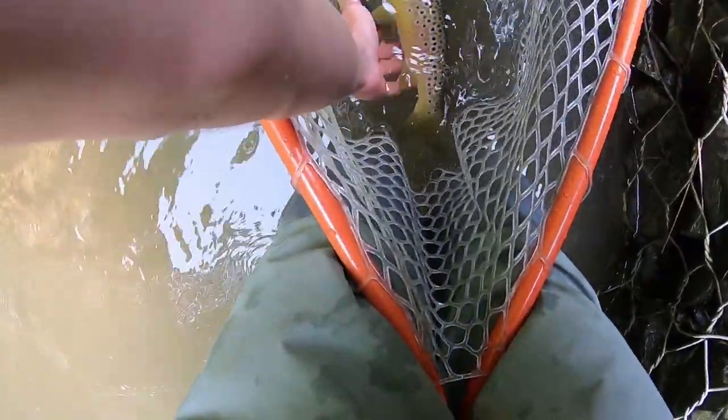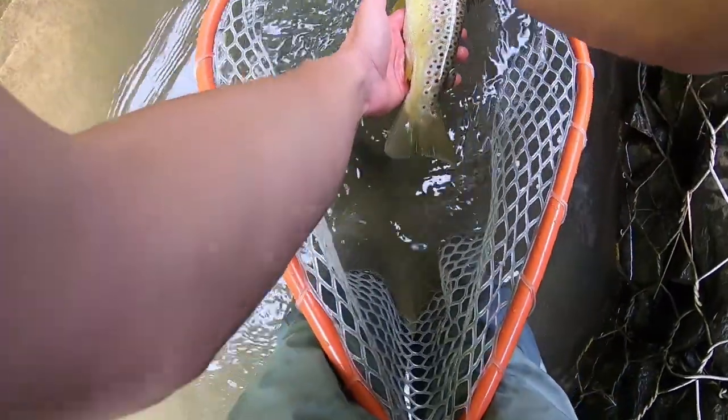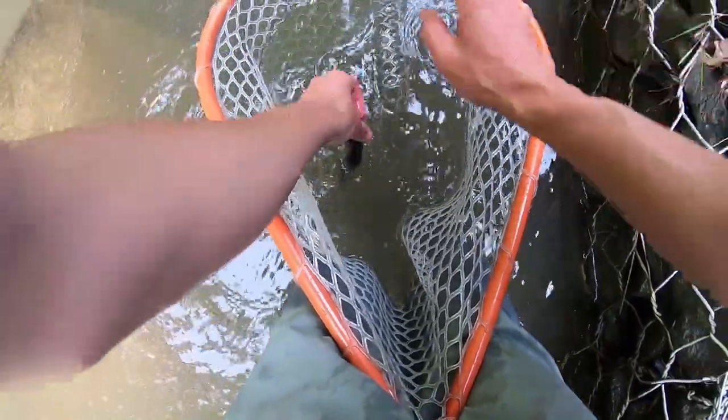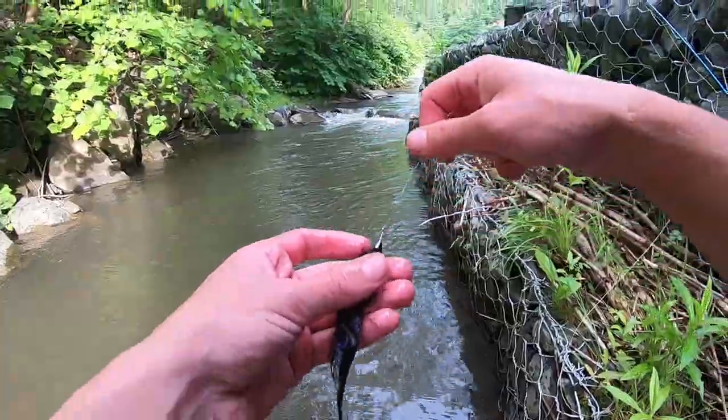So anyway, keep them under the water almost completely, unless you want to take some pictures, in which case you can take them out of the water, all that fun stuff. So anyway, this fish is ready to go. He's gonna swim off just fine. So there you go. If you catch and release fish correctly, they will survive, and that is how you get big fish.